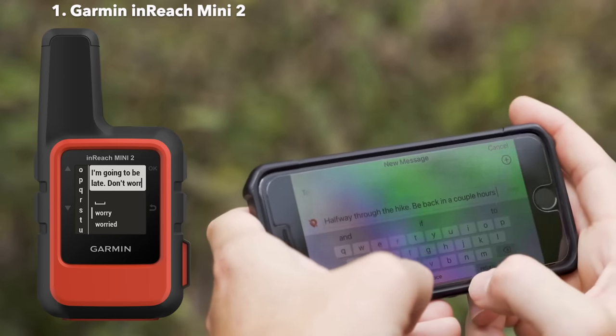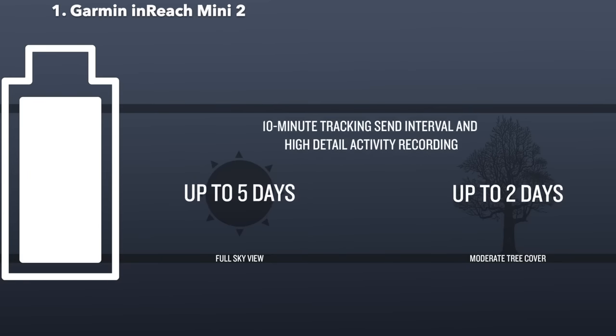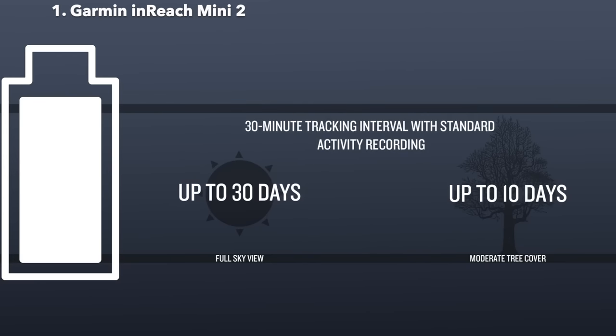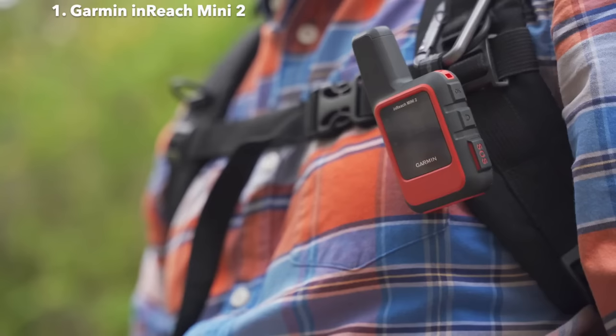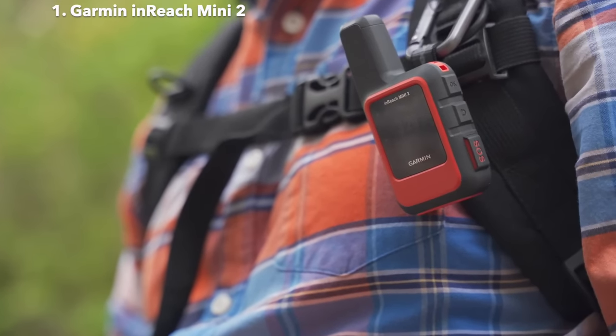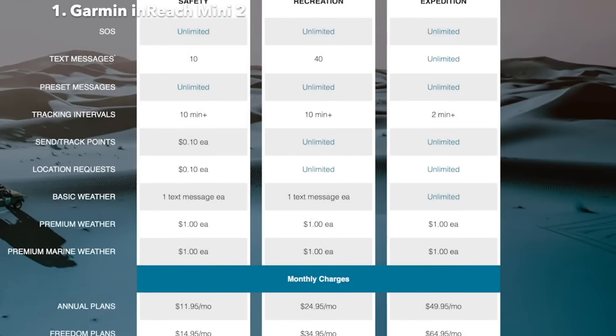You can even use the Explore app and keyboard on your phone for conveniently sending and receiving messages when paired with the Mini 2. You'll also see the amazing battery life on screen, all with the rechargeable internal lithium ion battery. This is yet another reason why you would want to consider using this device with your cell phone. Of course, to maximize the functionality of any inReach device, you'll certainly want to pick an inReach subscription that best fits your needs.